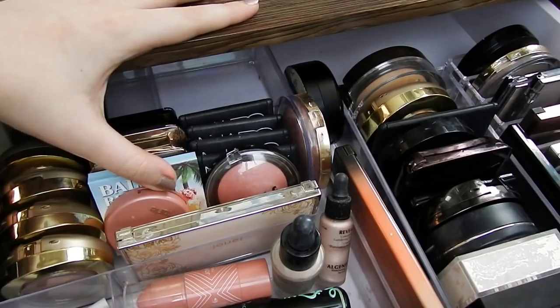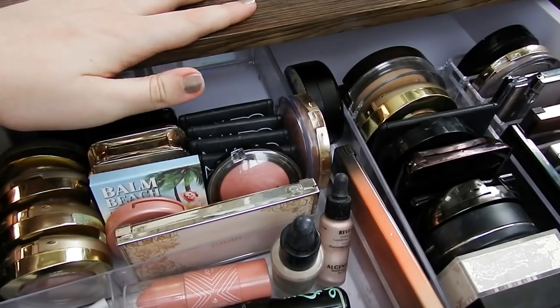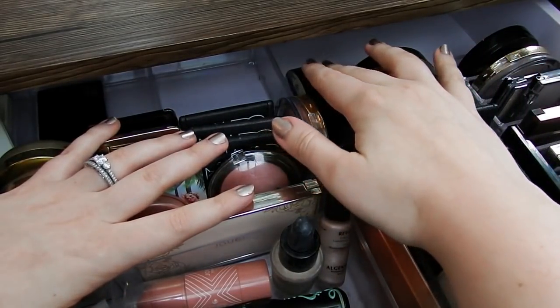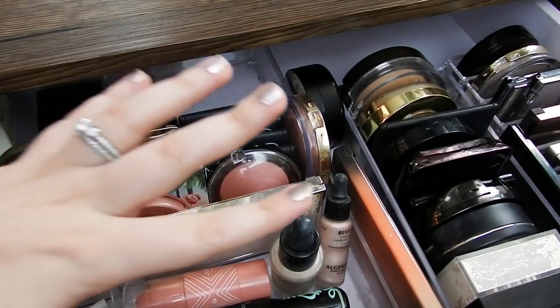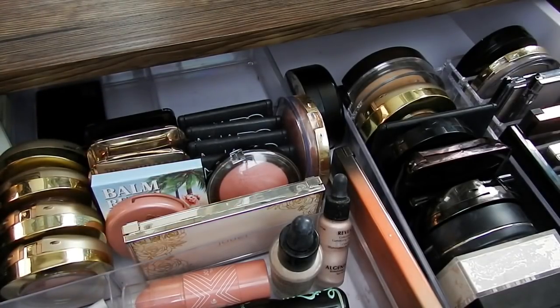So I just kind of feel like swatching stuff and looking at stuff, but not really putting it on my face. So I thought we would go through my blushes and bronzers and highlighters and just kind of swatch and maybe get rid of some stuff if I have some dupes. But I kind of struggle the most with blushes, they're my weakness, okay? So I'm not guaranteeing that I'm going to get rid of anything, but I'm trying, okay?